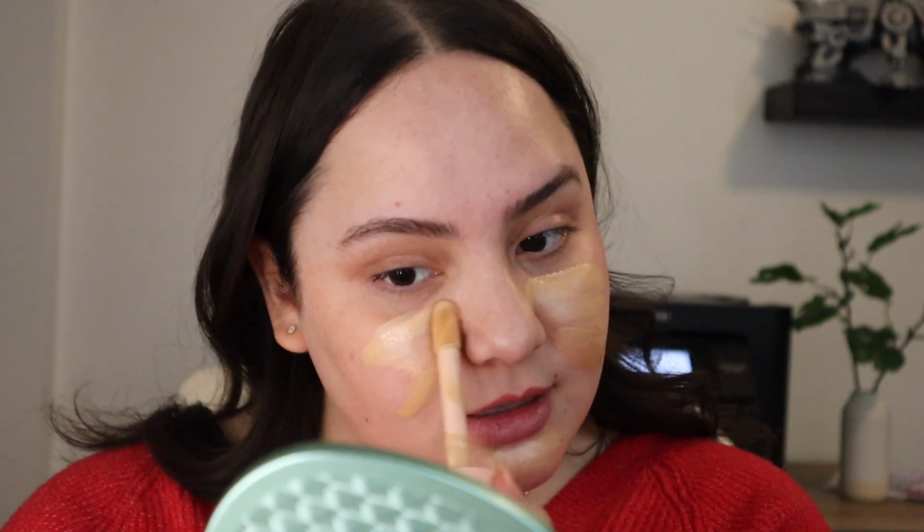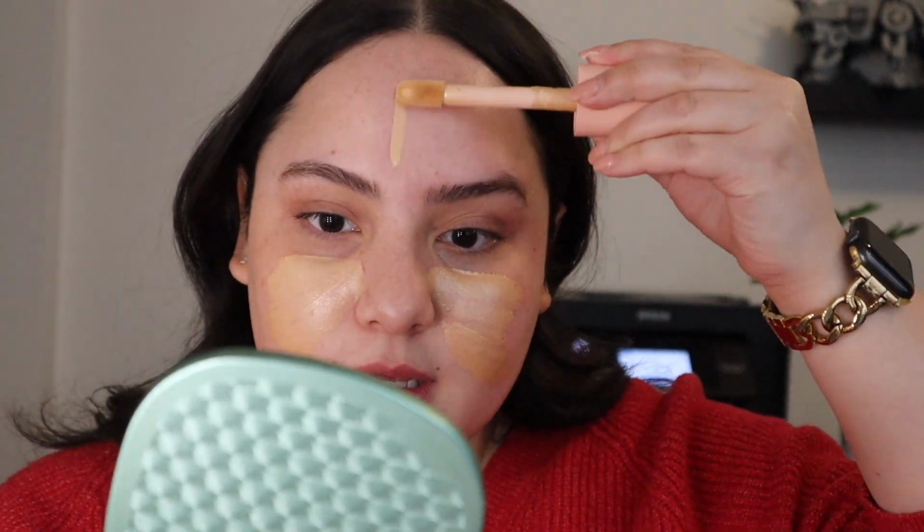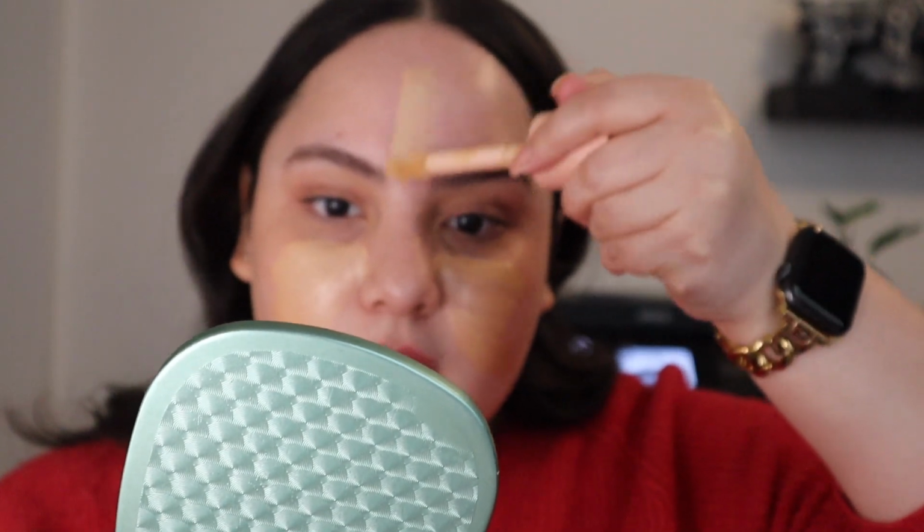Okay, so now I'm gonna go with this e.l.f. Halo Glow Liquid Filter. I've been trying to find this thing ever since it came out, but of course, as you guys know, it went really viral on TikTok, so I was not able to get a hold of it for the longest time. Actually, I just got a hold of it like 3 weeks ago, I want to say, and I've been loving it.